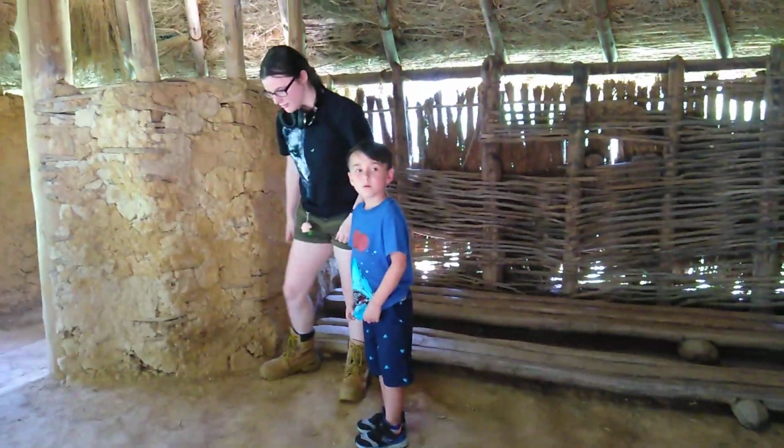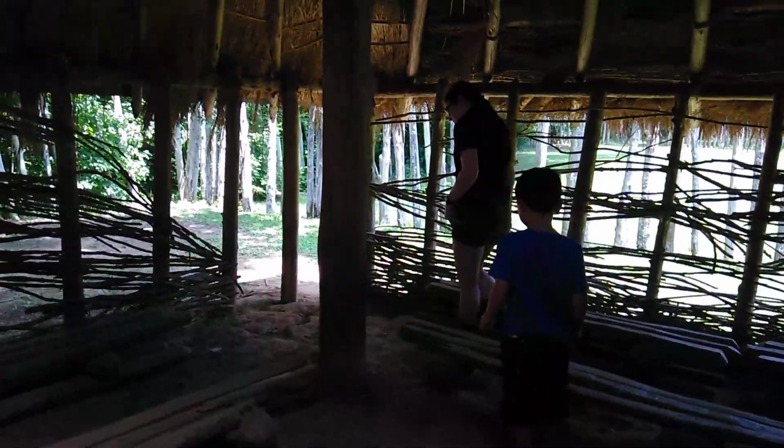Let's go down here, on the right? Nature trail. Should we go back to the car and get drinks first? And then come back? No? Yes. No.